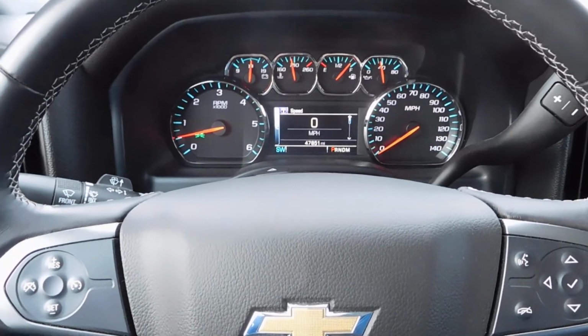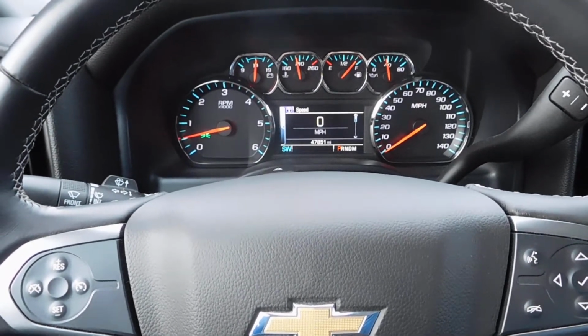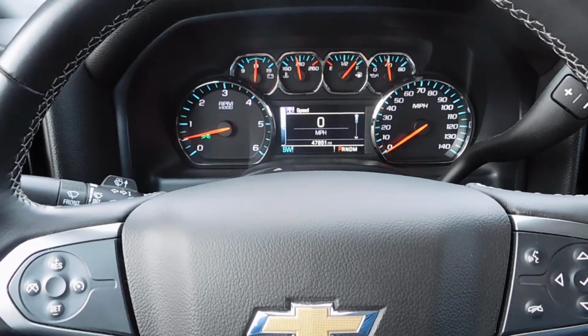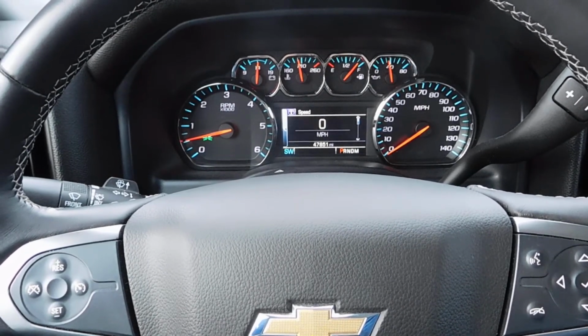So coming at you with the 2015 Chevy Silverado review. Just picked this truck up about 6 weeks ago. I've put about 1,000 miles on it, so I wanted to give you guys a quick update about how I like the truck and whether I'd recommend it.